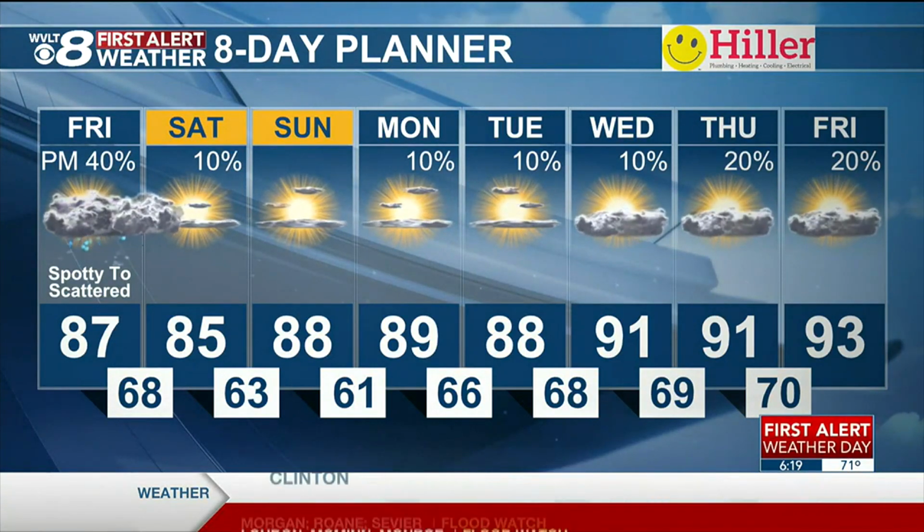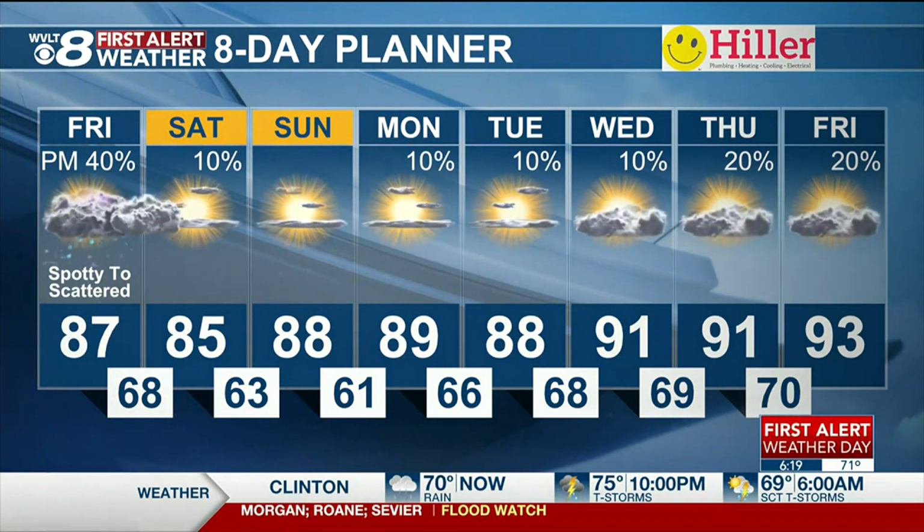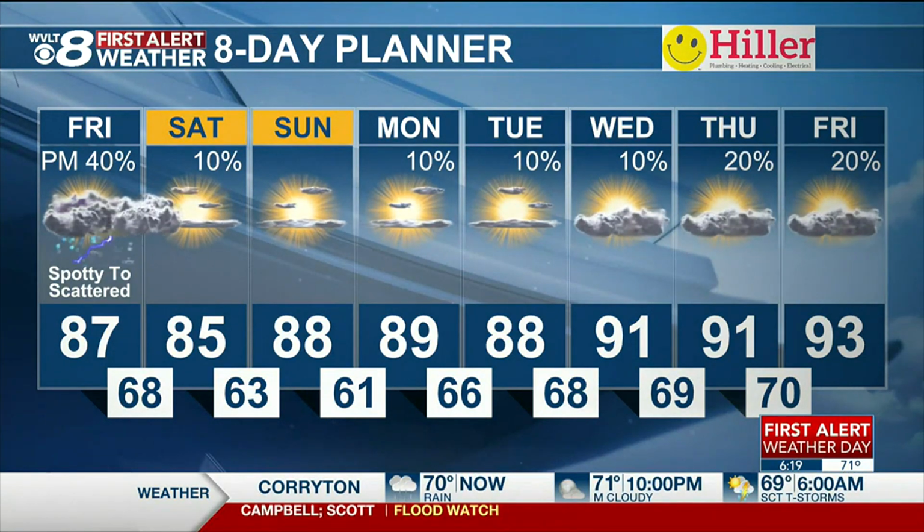85 on Saturday, 88 Sunday, 89 as we head into Monday. We've got 91 on Wednesday, 91 Thursday. Heating up towards the end of next week, 93 on day 8. That's Friday. Wow. Ben, thanks.